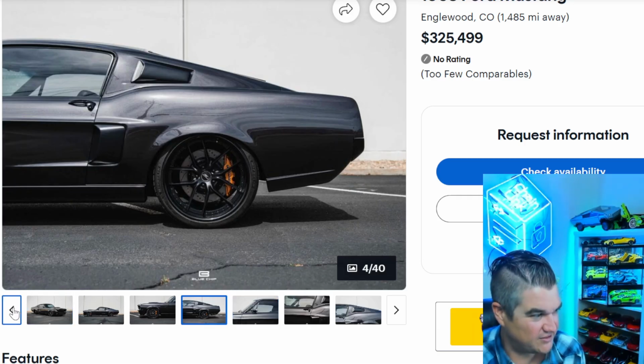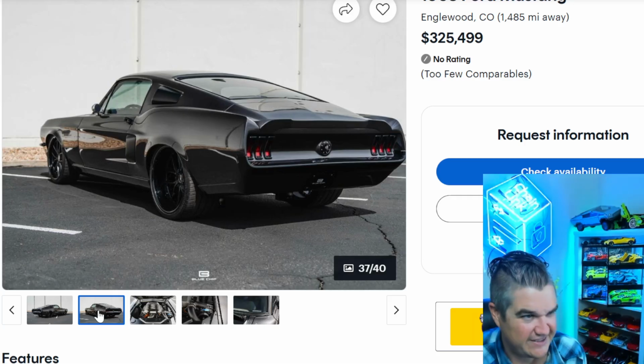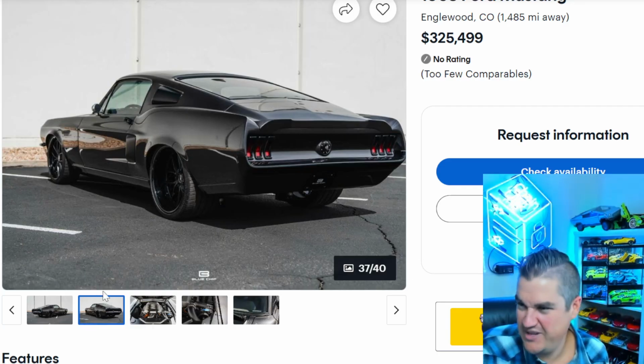Check out this engine though. Look how clean this engine is. Whew. That looks pretty nice. Full rebuild, restoration, perfect condition. All right, looks pretty good. There's the back. Pretty aggressive. If the Grim Reaper were to drive a car, how would it not be that?